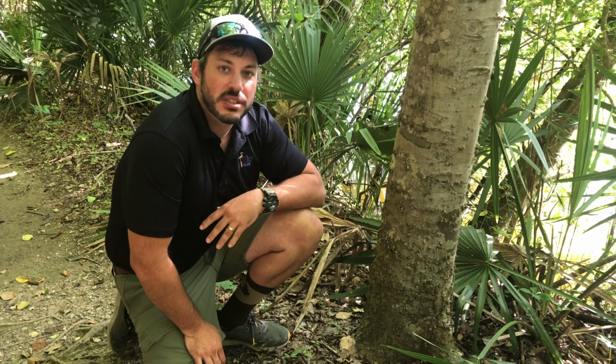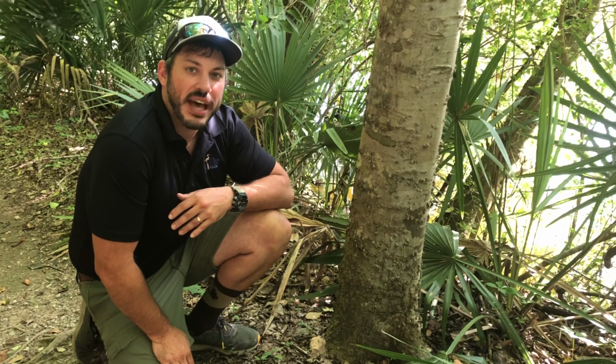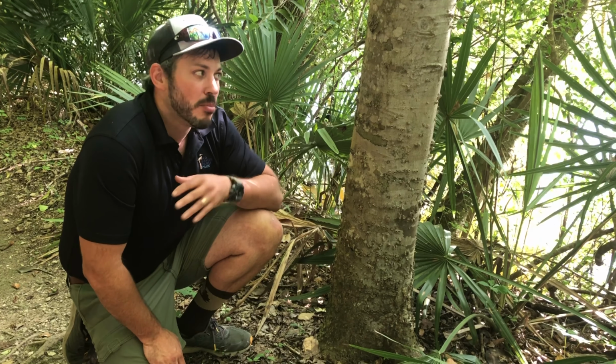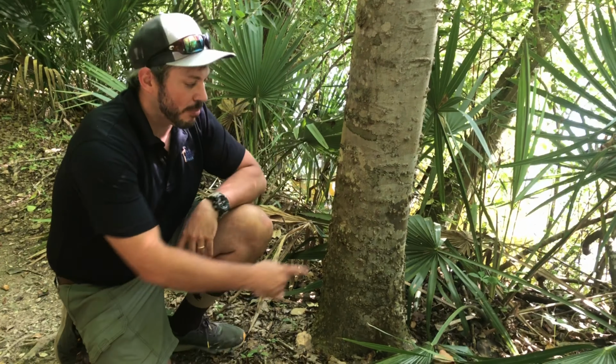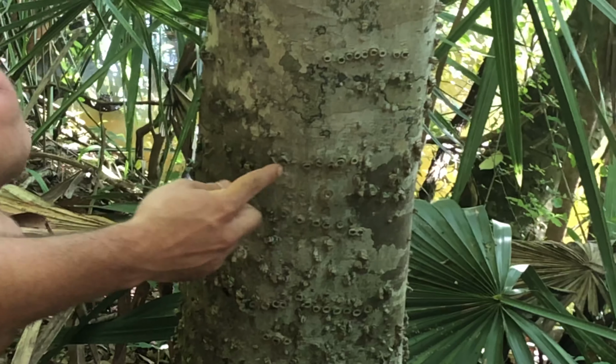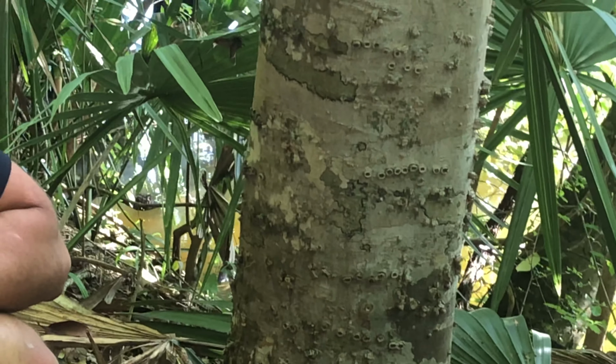As you're walking along, you may notice this tree right here. This is called a hackberry tree, and it's easily identifiable because of its bark. If you look at the bark, sometimes it's got these little circles in it. These are made by woodpeckers.